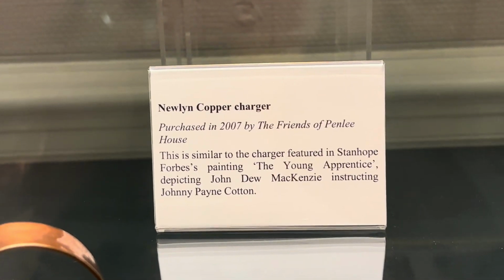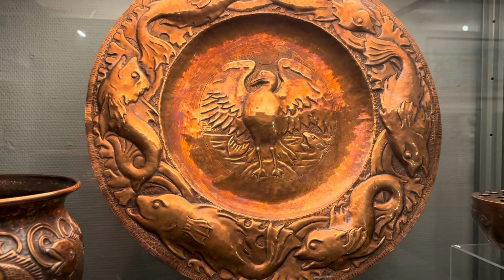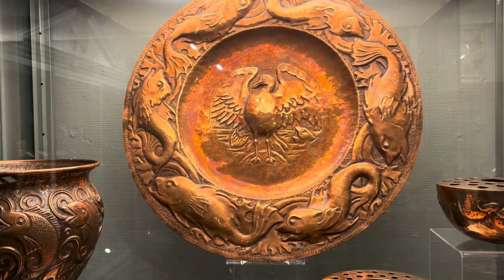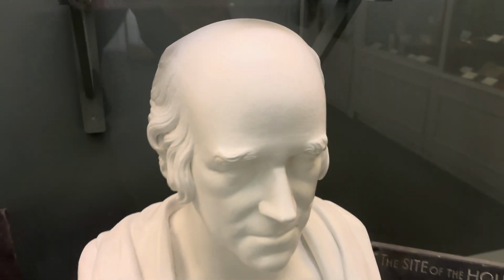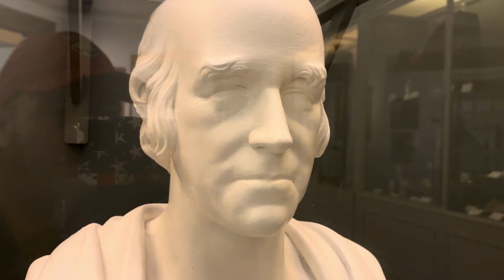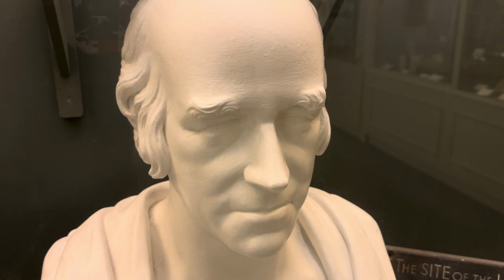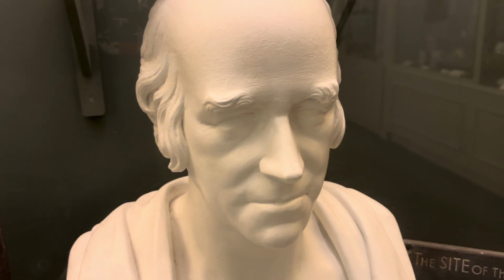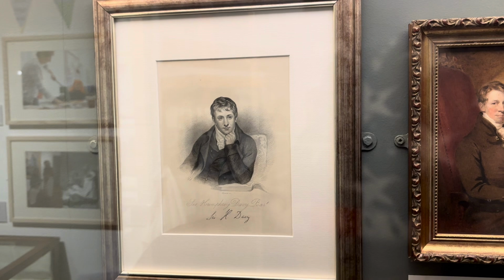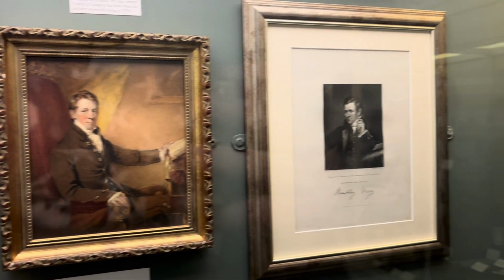Just says there a Newlyn copper charger purchased in 2007. So I don't know when it was made. Doesn't say when it was made, but yeah, check that out. Who is this? Look at him. Very distinguished. Says there a plaster bust of Davies Gilbert, 1767 to 1839. Gentleman, mathematician and MP. And there's 3 engravings there of Humphrey Davy.